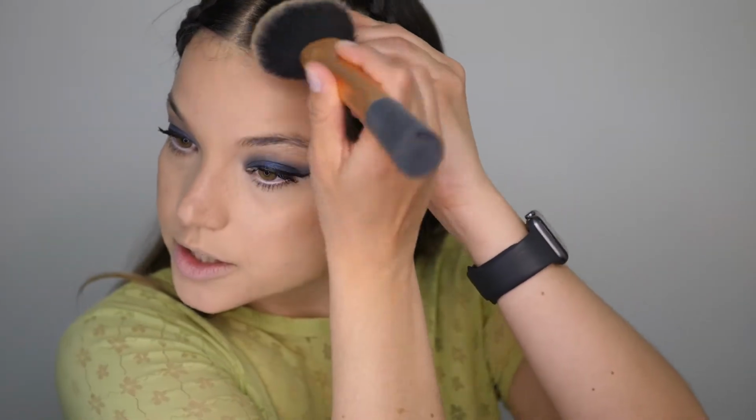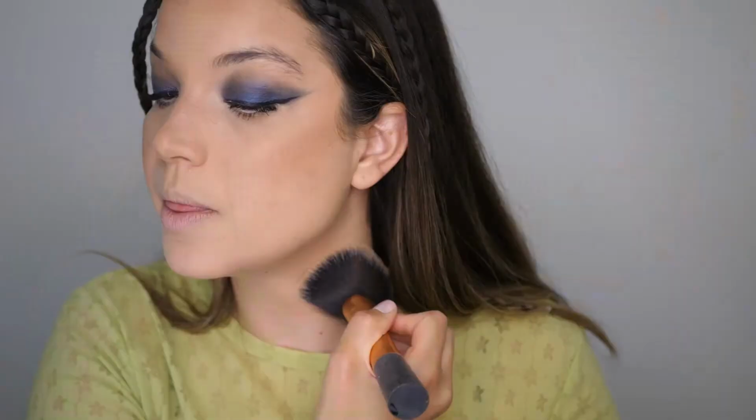The closest thing I have to that is this Dior bronzer. This is my warmest, most orangey toned bronzer. So I'm just going to go in with some of this as well, just to warm up the skin and give me more of that kind of vibe. And then I'm also just gonna throw on my eyebrows really quickly.